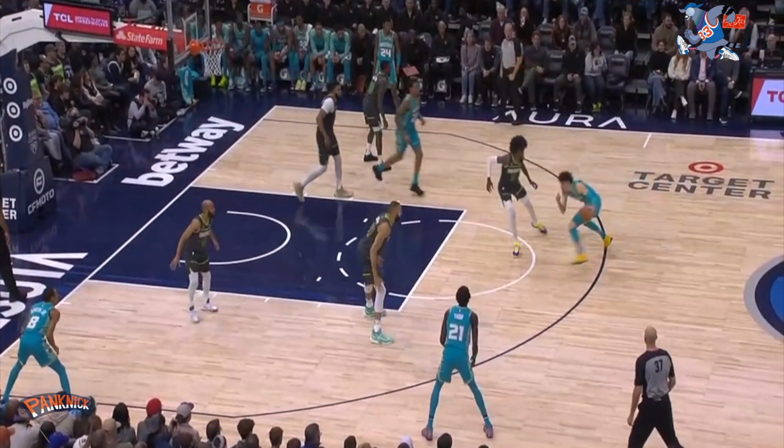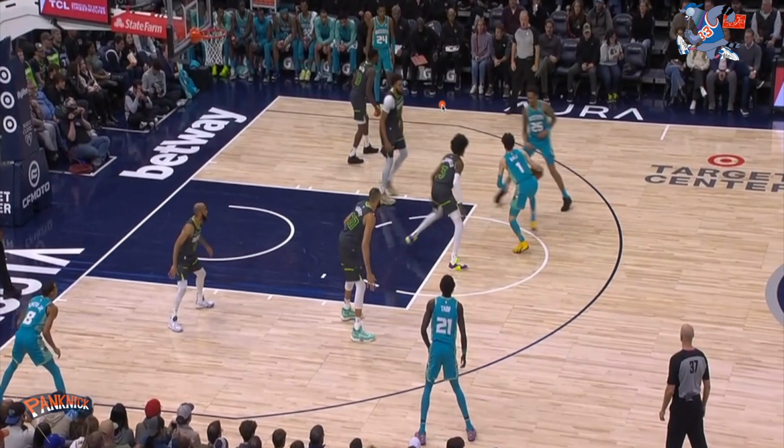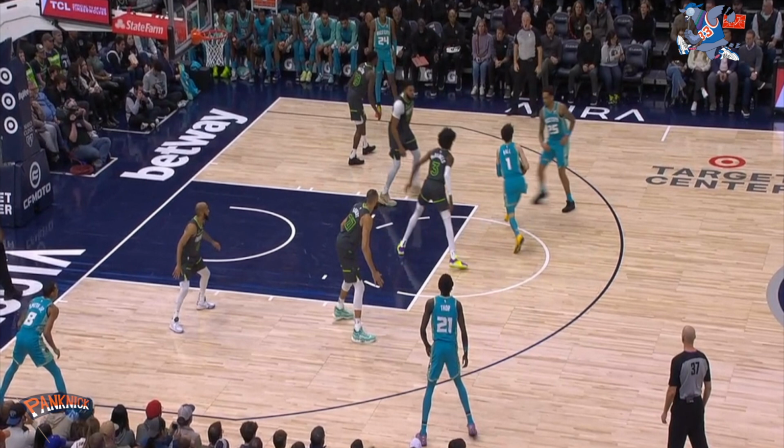Look at PJ. He's making his way to the three-point line. Towns, at some point, is going to clearly see that. See, right here. Towns is too late to react. He should have been reacting already. Let's look at it.